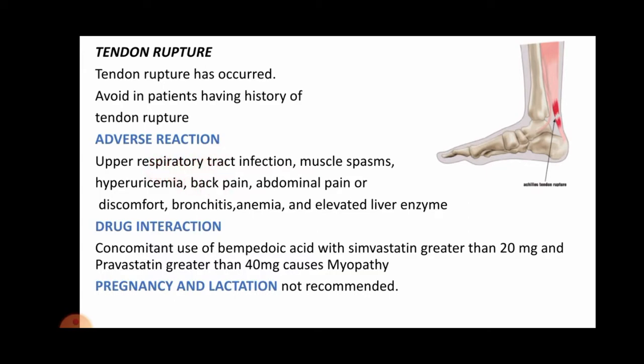Adverse reactions. The adverse reactions include upper respiratory tract infection, muscle spasm, hyperuricemia, back pain, abdominal pain, bronchitis, anemia, and elevated liver enzymes. If we talk about drug interactions, concomitant use of bempedoic acid with simvastatin greater than 20 mg or pravastatin greater than 40 mg causes a synergistic effect of myopathy. In pregnancy and lactation, bempedoic acid is not recommended.